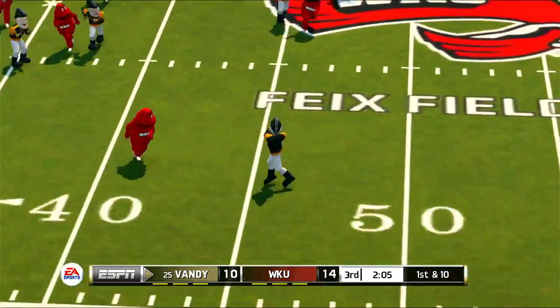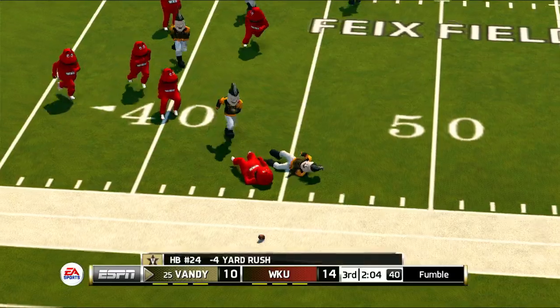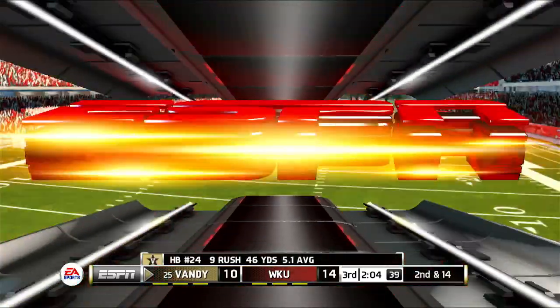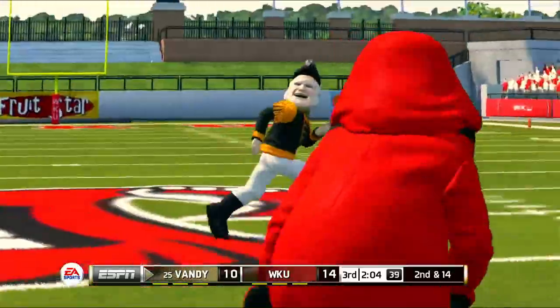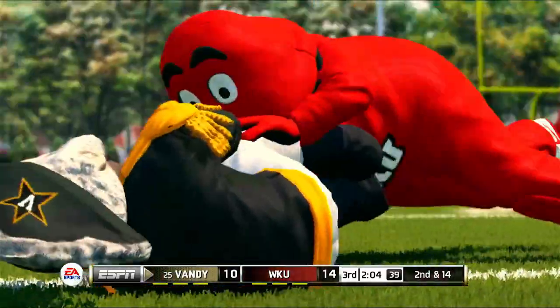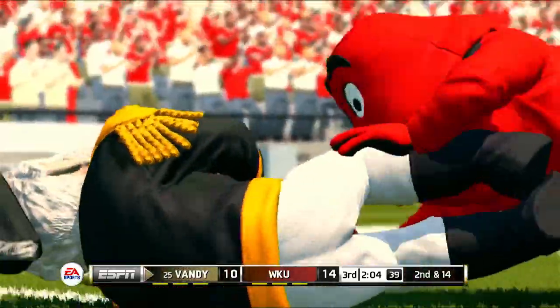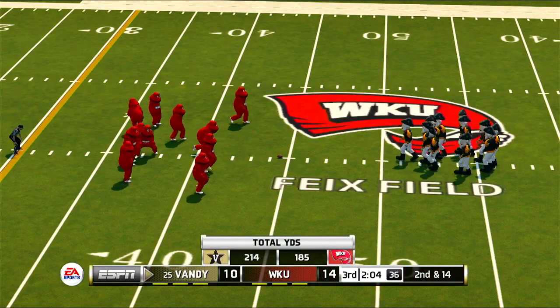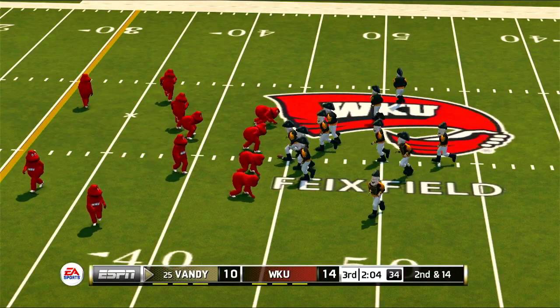He's got to throw it in a hurry. That's a backward pass, and the ball bounces out of bounds. From the 44-yard line, second down.